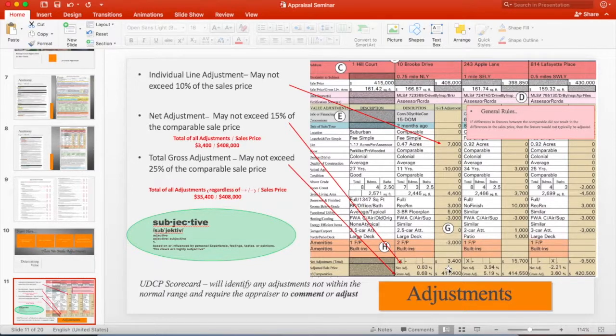Then you've got the total gross adjustment. That is how many adjustments you made total. So like in this scenario, you've got 7,000 minus 10 plus 4,400. Add all of those up regardless of plus or minus. You get 17, 23. You just keep adding those up, and you have to look at the total gross. That has to be below 25%. Okay? So the UCDP scorecard will identify any adjustments that are not within the normal range, and it requires the appraiser to comment, or ideally they want them to adjust those adjustments to make it fit.